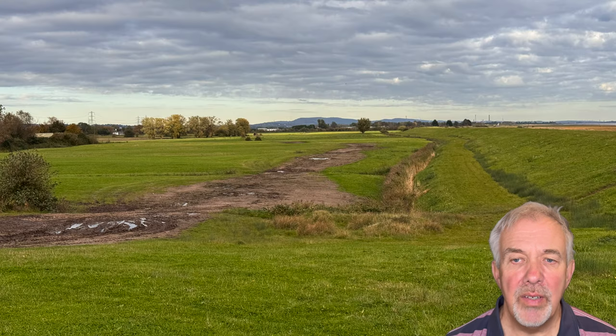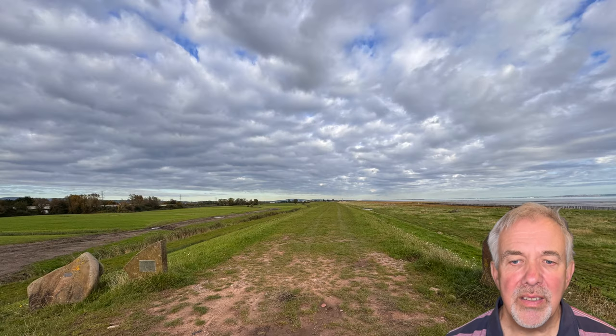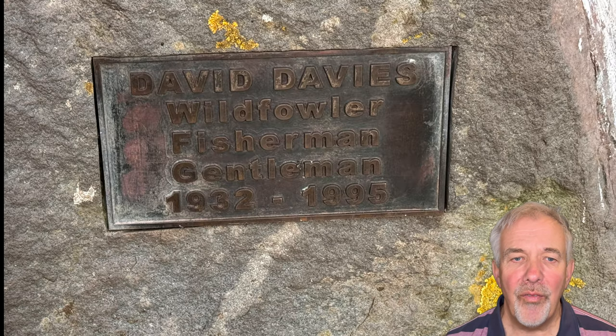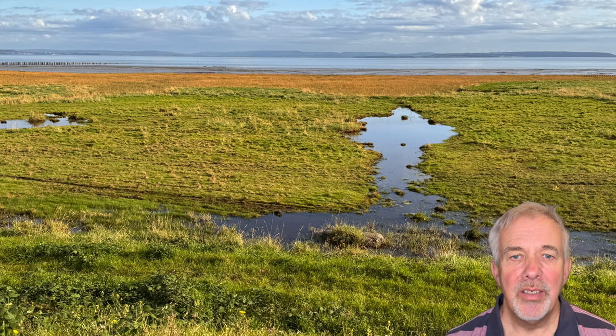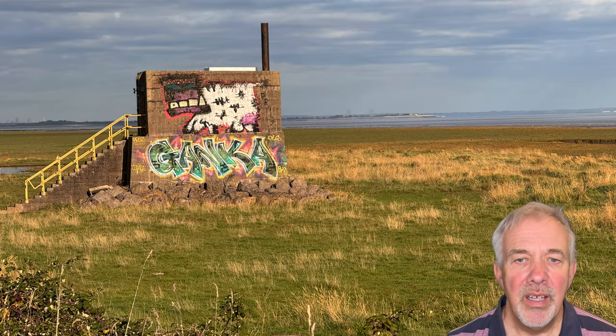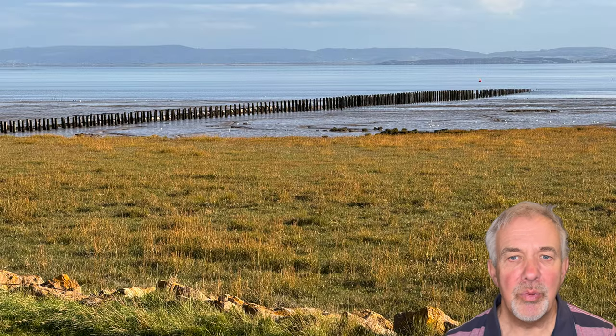And then back to the river, you can see the Bund on the right-hand side. These are almost like gravestones. And look, it's to Spud. What a great name. And these were gentlemen. They were wildfowlers, fishermen and gentlemen. It's a good epitaph. You've got the lowlands there, the salt marsh. I think this is a bird hide. And as you get closer, you get to see all the migrating birds, which would be good.